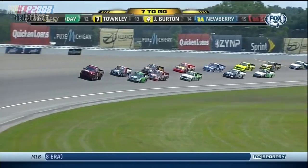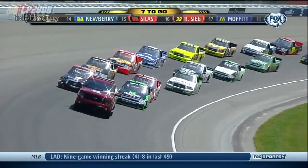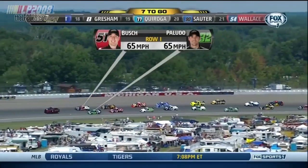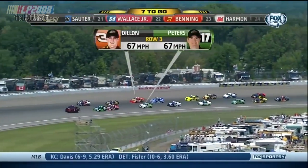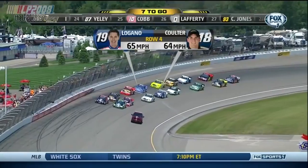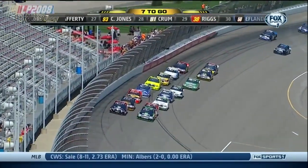Your team has to be perfect on pit road. We saw issues with the 3 truck of Ty Dillon on pit road. He's back in the 6th spot. And Kyle's got to hit his shifts perfectly. It's important the guys back here in row 2, James Buescher, Brendan Gaughan, those 2 are going to be pushing Kyle Busch or Miguel Paludo. Back in row 3, Timothy Peters and Ty Dillon. Row 4, Joey Coulter, Joey Logano. And back in row 5, Dakota Armstrong and Matt Crafton.